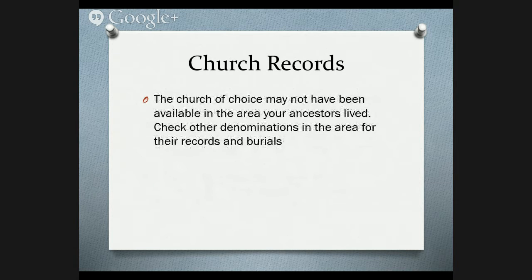The church of choice may not be available in the area where your ancestors lived. Check other denominations to see if there's any marriage records, baptismal records, or burial records. Even Catholic people will be found in Protestant churches if there was not a Catholic church around. And again, not all church records survive, and some of them aren't like the early 1800s. They're more the mid to later 1800s.